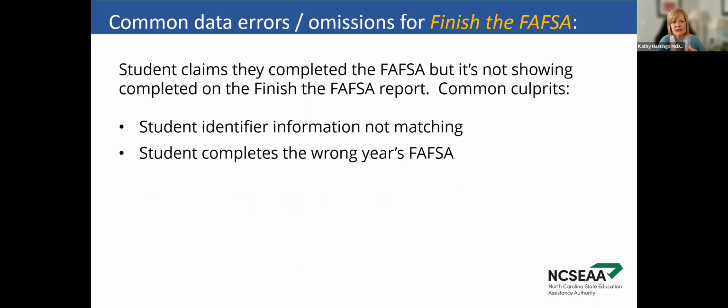The next thing is students sometimes complete the wrong year. I had somebody reach out to me recently. They had two students who weren't showing up. When we investigated, we realized they completed last year's FAFSA, which is still available for those who are in college now. So not only do they now have to complete the correct year, but they won't show up in your data because they're not a first-time filer anymore. These types of things don't happen a lot, but they can happen. So I just want you to know about that.